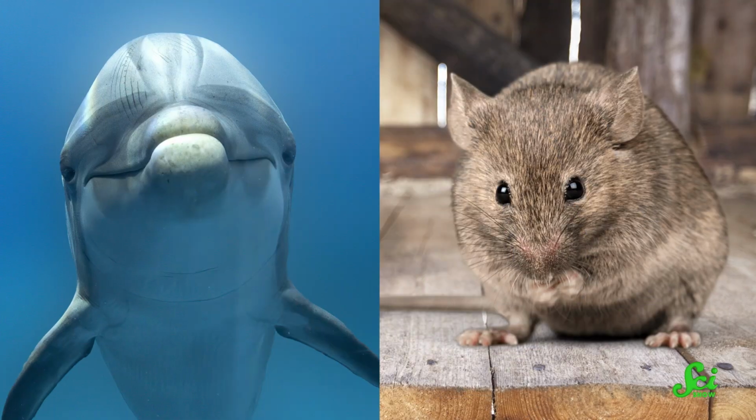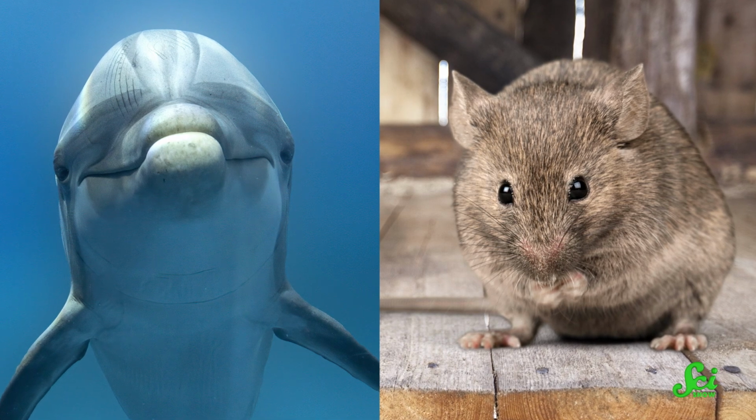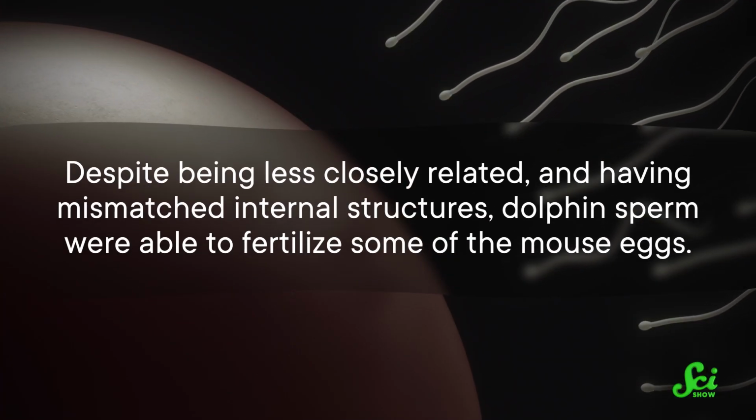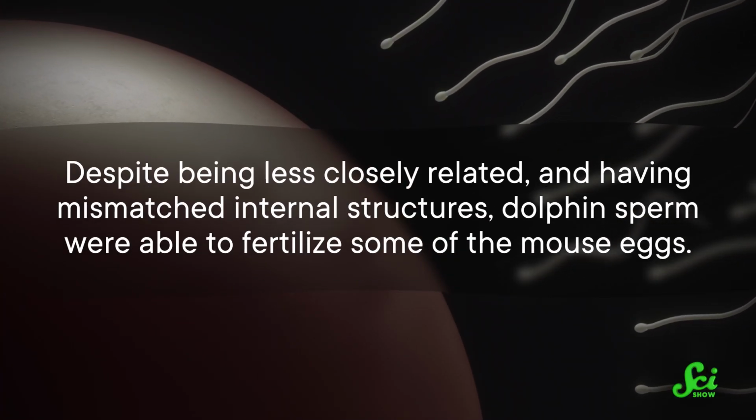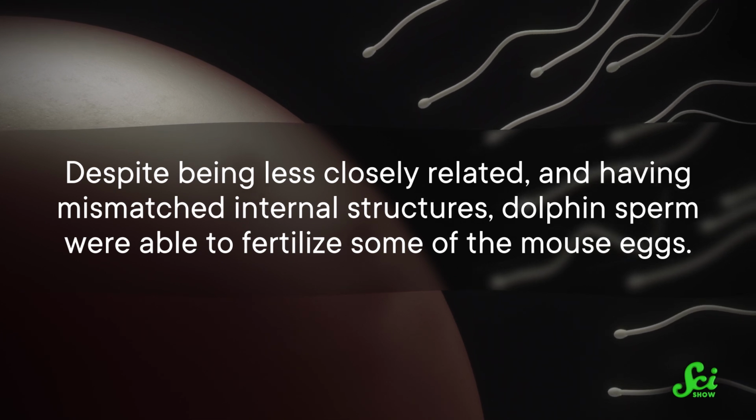Once they knew it was possible for distantly related animals like dolphins and cows to hybridize, they took it a step further to test and see if even more distantly related animals like dolphins and mice could hybridize. And somehow, those combos also made successful hybrids. They might have done it less frequently than the dolphin-cow hybrids, but still, despite being less closely related and having mismatched internal structures, dolphin sperm were able to fertilize some of the mouse eggs.